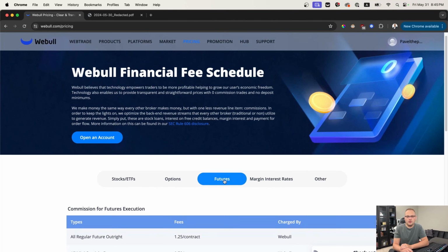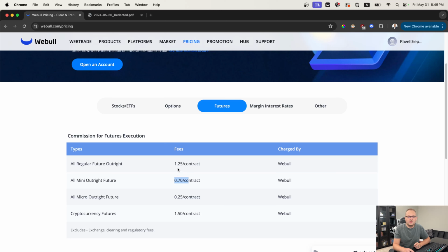You can see here for the mini, it's 70 cents a contract, like I said, and $1.25 for a regular future contract. But then I started reading my statements, and I noticed that I'm paying quite a bit of commissions. Keep in mind that I do scalp trade, so that means I'm getting in and out of trades really fast, and so the commissions can add up. But I decided to see how much I am actually paying in commission, and I was quite surprised.